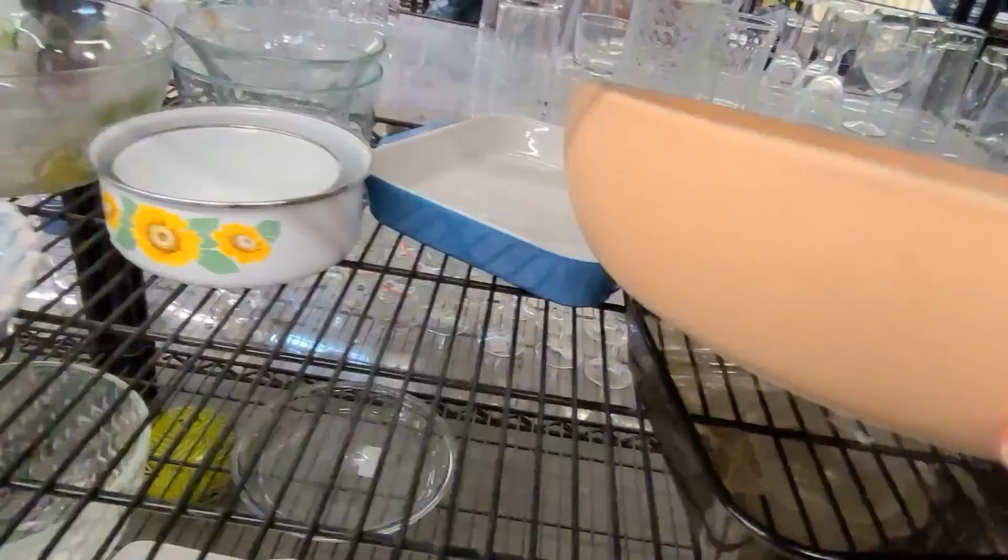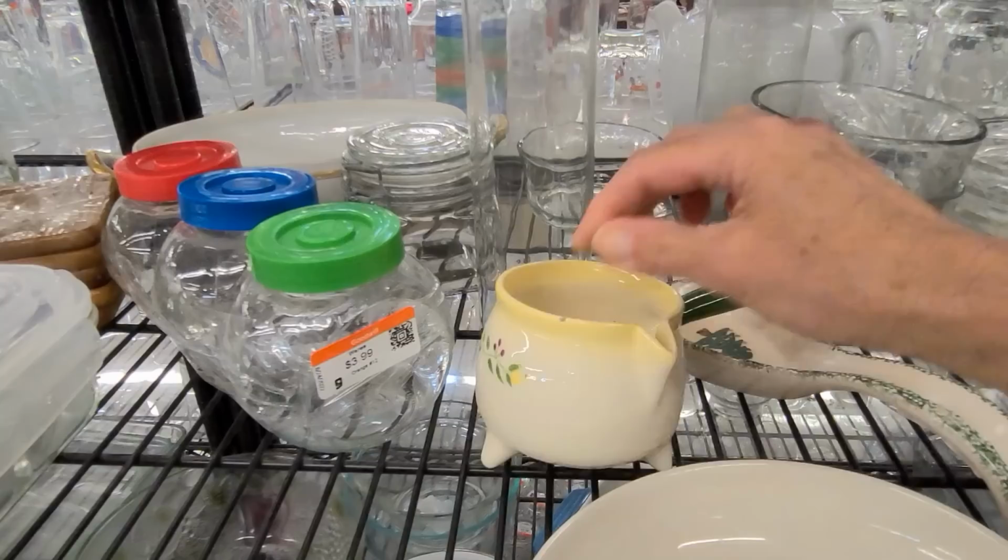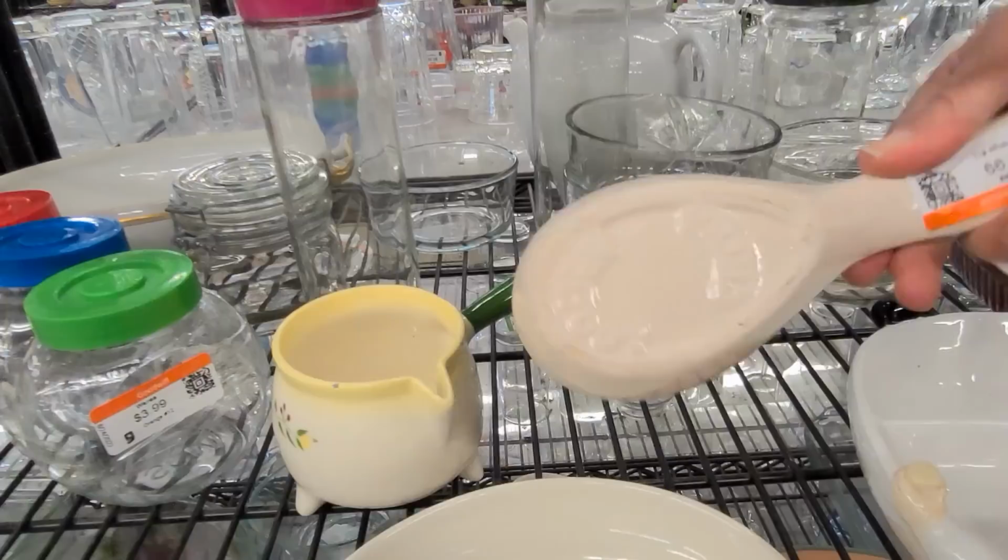Some canisters. Interesting little pot. Got a chip on the side. Here is a spoon rest. It's made in China.